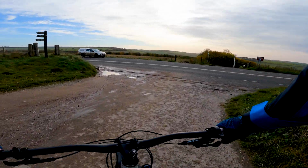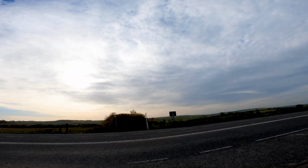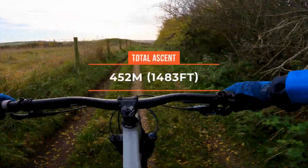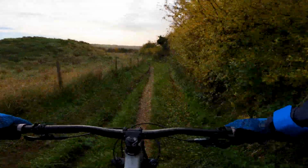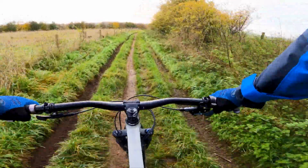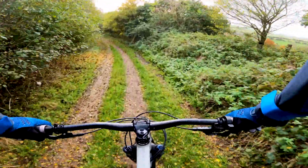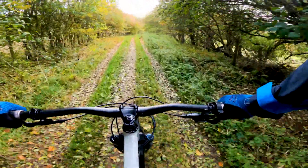Okay, let's get going. Just going to cross straight over the road. It's the A4. Okay, we're just going to head down this bridleway down towards East Kennet. Bit of descending to start the ride with. Haven't had much rain recently, so the trails are still fairly dry for the most part, which is good.